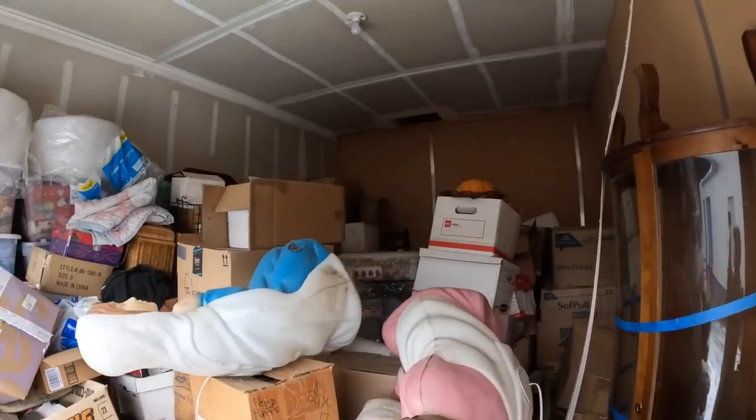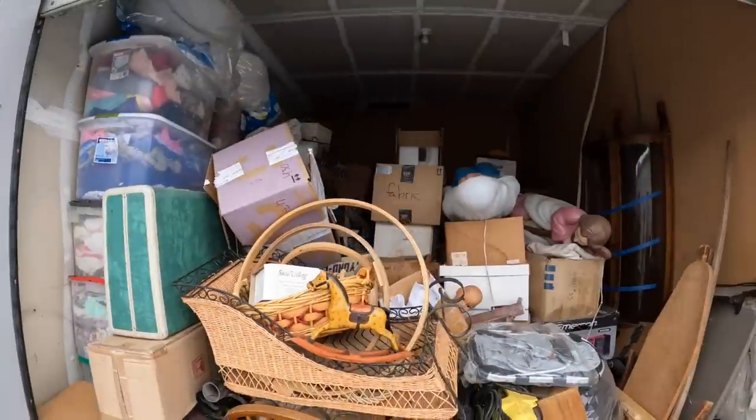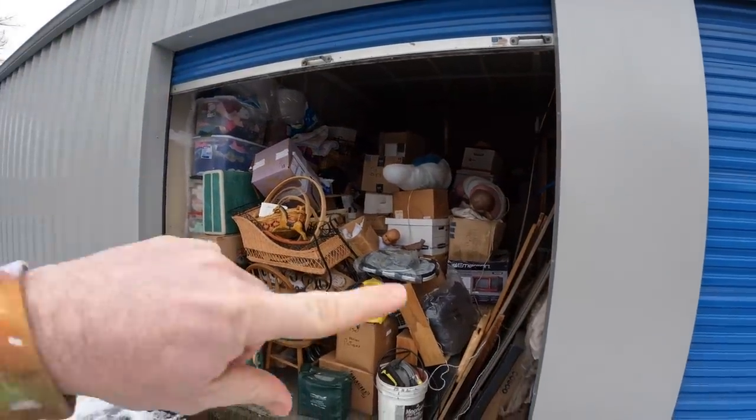But yeah, this is gonna be locker number 1. Man, this thing is jam-packed. Let's go locker number 2, and then locker number 3, and then we'll start hitting up the unboxings, guys.